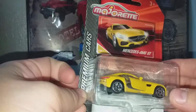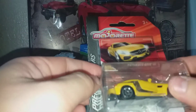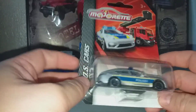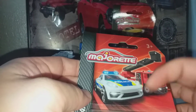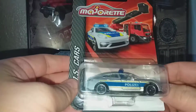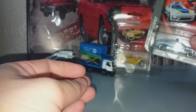This Mercedes AMG, I'm going to keep it in the card. It's very nice. The packaging is very nice. So let's keep it this way. SOS cars, also the same. The card is very nice. This picture here with this fire truck. So I'm going to keep it in the card.